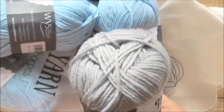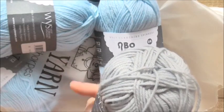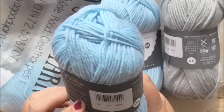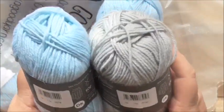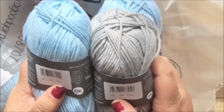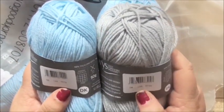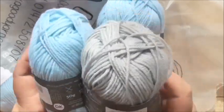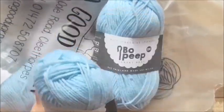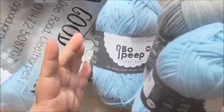I don't think it has any other, I don't think it has a name. And this one is the same, but the shade obviously is not that. The shade is either 144 or 0579, and the shade for this one is 305 or 0730. Yeah, but it's beautiful. It's so soft. Oh, and it just smells gorgeous. So this is for a little blanket that I'm going to be making soon. I'll try to film the tutorial.